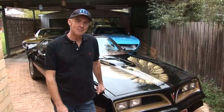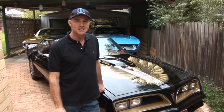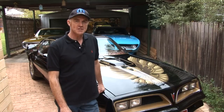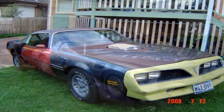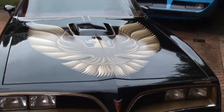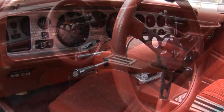Okay, this is my 78 Pontiac Trans-Am. It's a car that was always on my list. I was at the right age as a kid when Smokey and the Bandit came out, and I made sure that I was always going to get one of these cars. When I bought this car, I bought it off a local importer here in Melbourne, and the car was nice and original but run down in the paint, but a nice straight rust-free car. So basically the car was repainted, all new decals, and a few minor repairs in the interior to make the car look as it is now.